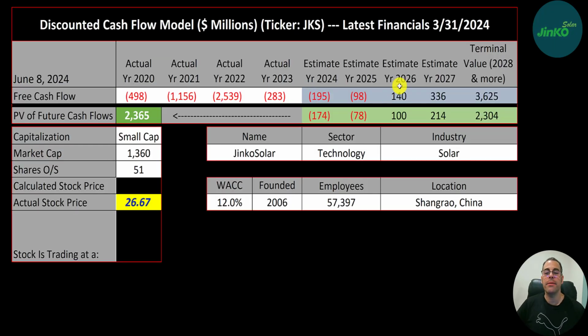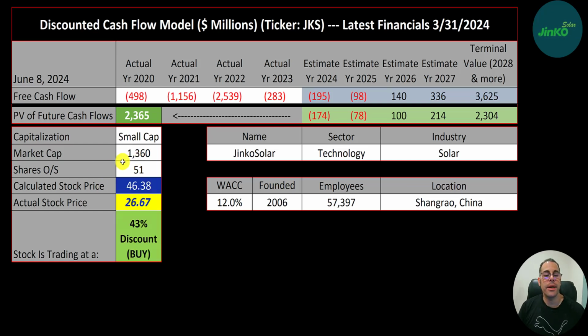We estimated 4 years of future free cash flows. We also estimated the terminal value, which is all cash flows past year 4, that's $3.6 billion. We discounted those numbers back to today using the weighted average cost of capital. We get a value of the company of $2.4 billion. We divide that by 51 million shares, and we get a calculated stock price of $46. They're trading at $27, so they're trading at a 43% discount. It's a buy according to the model.